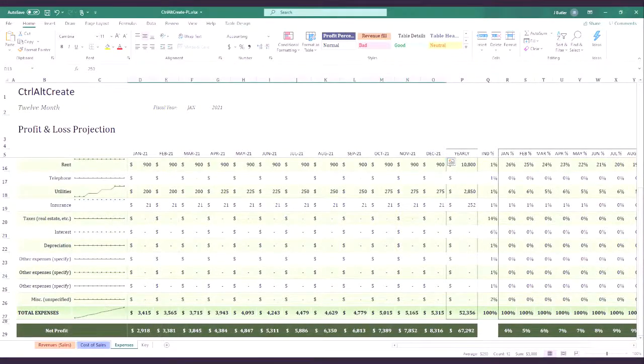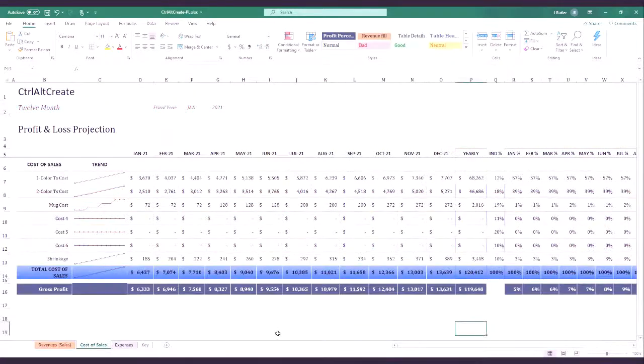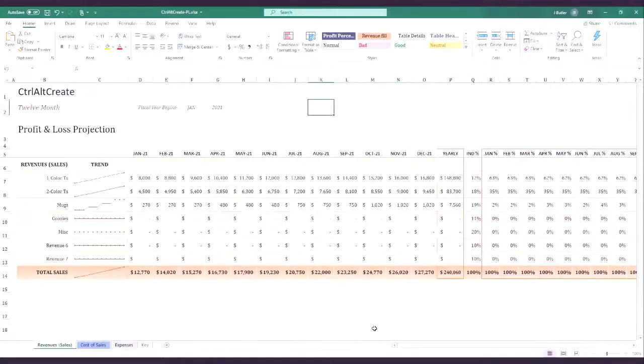So after all of these things, your revenue, we project to do $12,000 in January. Cost of sales is going to be $63.33. After expenses, which are $34.15, that leaves us $2,918. You can't make a living on that, but you can add that to an additional portfolio of revenue streams. And so you can take it all the way down.